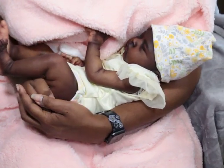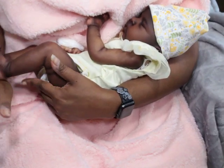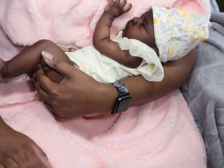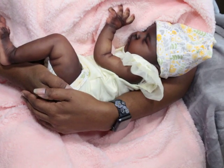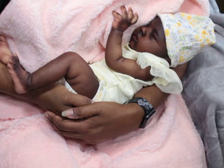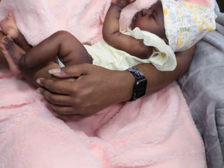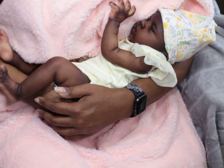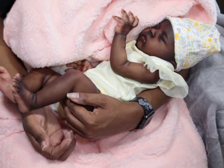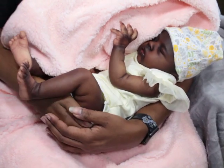Look at her. Yeah, she's the sweetest little baby. Look at that. Y'all can't tell me that baby is gorgeous. Oh my goodness, look at her. Yeah, so she's definitely going to be a keeper. She is a keepsake baby. So she is a forever one that will stay in the collection forever. I know this for a fact.